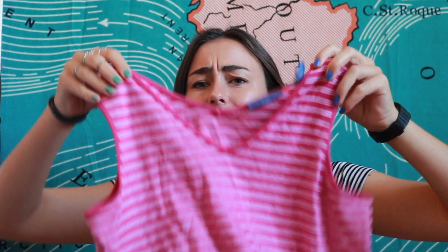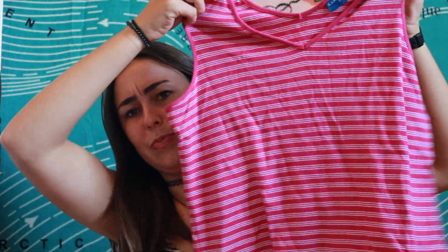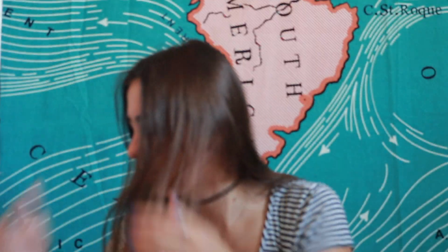I feel like everything is very 90s inspired this season, and so that's kind of what I've been looking for in thrift stores. So next is this, which I think is very 90s inspired. It's a very, very boxy tank top, very big with a V-neck, but I really like the color and I like the stripes, so I think that it's interesting, again, tucked into some high-waisted pants so that it still highlights your waistline. It's very cottony, nice fabric, so I thought it was a nice piece to have.